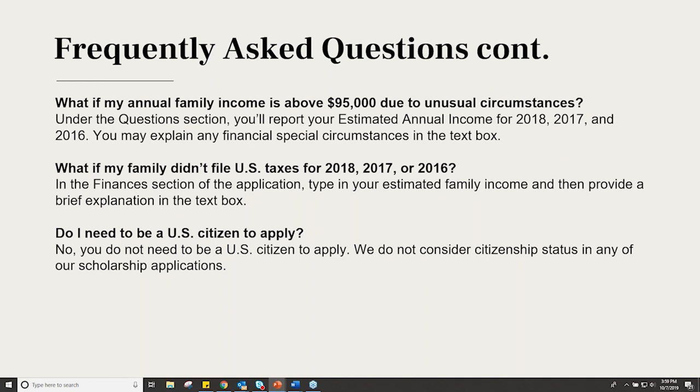So if your family did not file taxes, US taxes, for any of those 3 years, in the finances section, you'll also need to just type in your estimated family income and then provide that brief explanation. So for example, if your family does not have a citizenship status that allows them to file US taxes, or whatever reason it might be, if you didn't file US taxes, there are other things that you can provide to us to verify your finances. Again, that will not be requested until January if you were selected as a semifinalist. So here you're just going to estimate your family income in those text boxes.